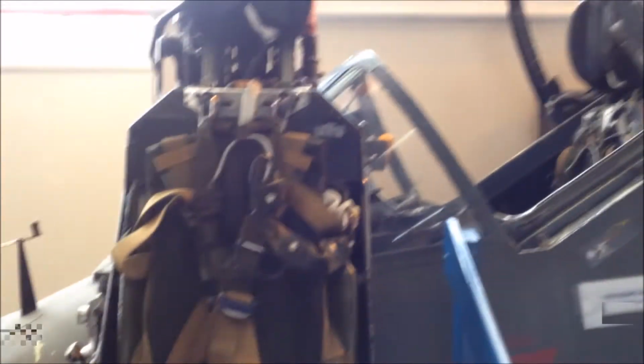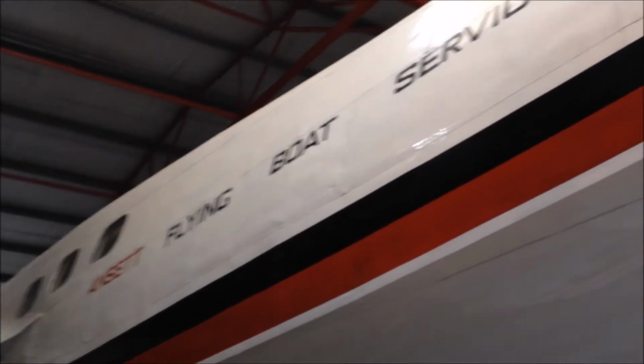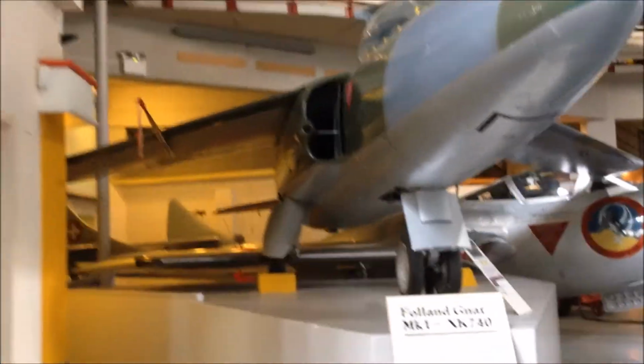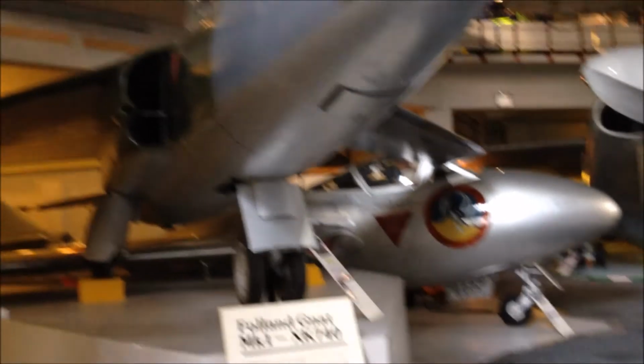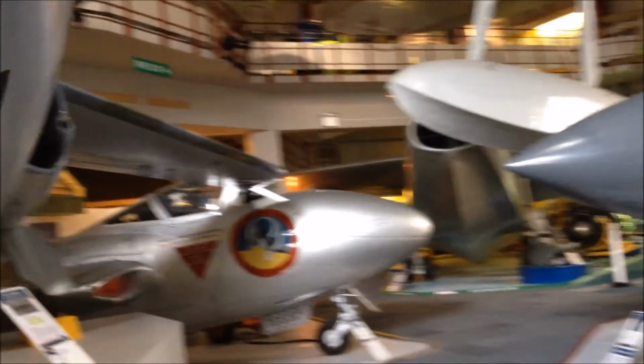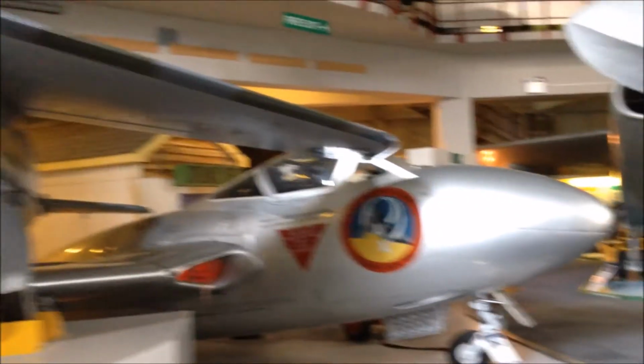So the one on the left is from a Harrier, with the ejector seat outside, and the one on the right, I can't remember what it was from, and that's the ejector seat as well. There's the Gnat. There you go, Mark 1 Gnat. So that used to be, I think, a trainer aircraft for the RAF. I'm not really that sure. I know the Red Arrows used to fly those.